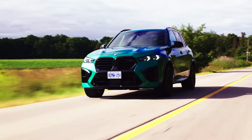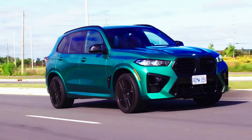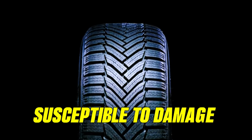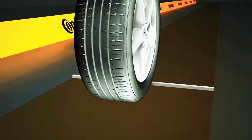Time to tackle another myth. Low-profile tires are often thought of as durable. It's easy to see why people might think that. After all, they look tough and sporty, right? But here's the truth. Low-profile tires are actually more susceptible to damage than many people realize. Those sleek, short sidewalls might make your SUV look like it's ready to take on anything, but they come with a few downsides when it comes to durability.